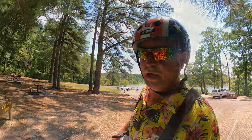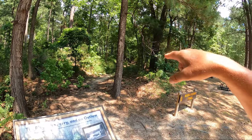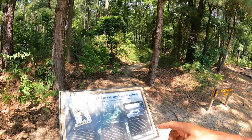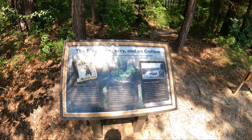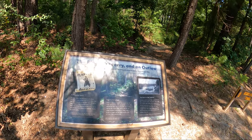Learn something new every day. I saw the Bobo Ferry Trail sign here and back up there. Turns out, this is an original road across Texas, through East Texas. And there was an enterprising businessman. His name was Samuel Bobo, and he operated the ferry across the Sulphur River.